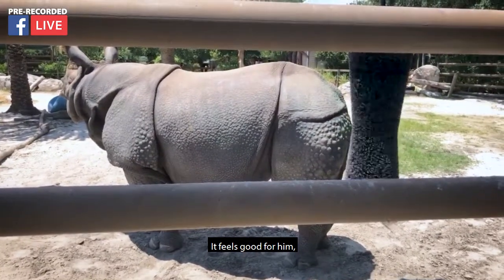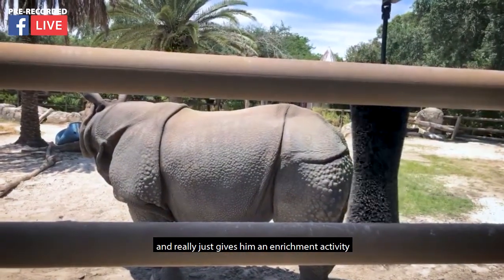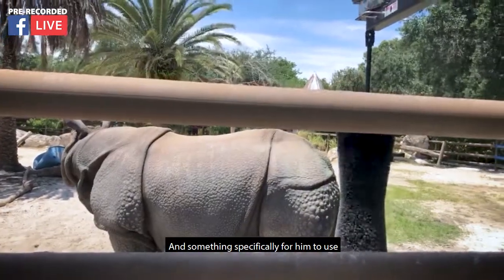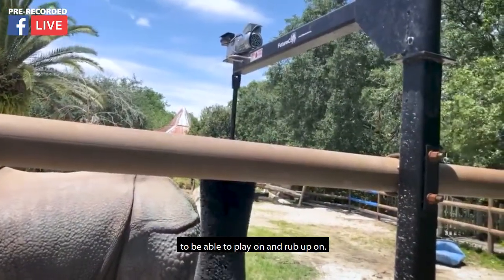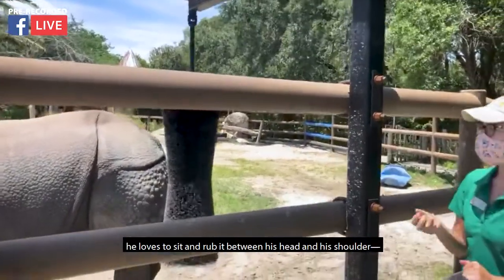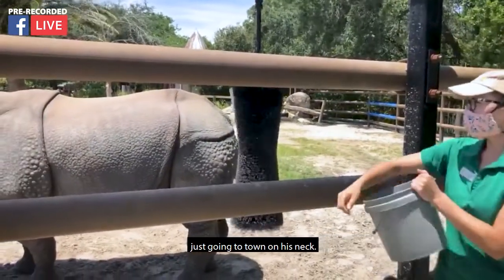It feels good for him, it cleans him off, it helps exfoliate his skin, and really just gives him an enrichment activity to do here in his own habitat, something specifically for him to play on and rub up on. Yes, we have his favorite places, like she was saying. He'll just sit and have it in between his head and his shoulder, just going to town on his neck.